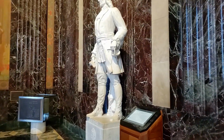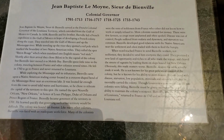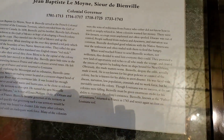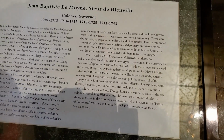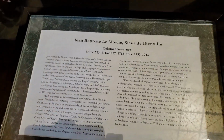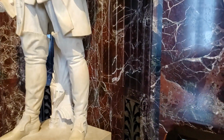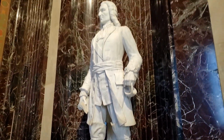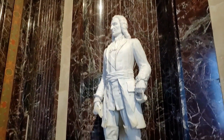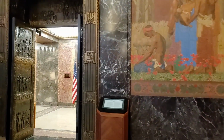Another cool statue of Bienville. So Bienville, he's known as the father of Louisiana. And he was a colonial governor for all those years. Here's a really cool statue of him. Stands about 10 feet tall, 10, 11 feet tall. Let's see here.